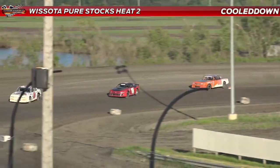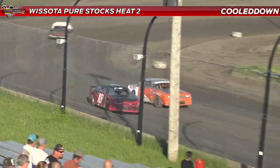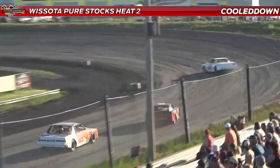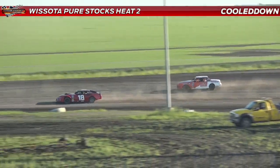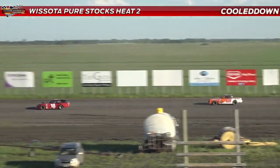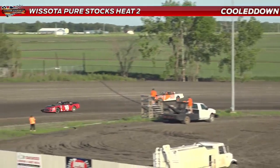Jason Bronk staying just behind Zach Brennan, and he's going to make a move. The Wrangler Truck Services 69 of Jason Bronk is on the move. He is on the move, no question about that. That is a good race for second and third, and that 57 Chevy, number 17, is fourth and not really far back.